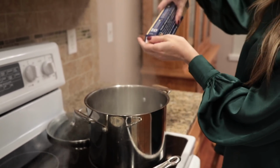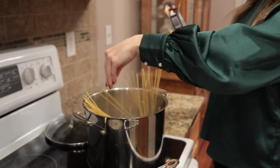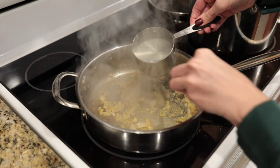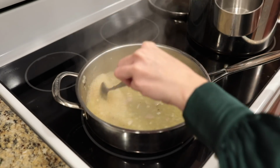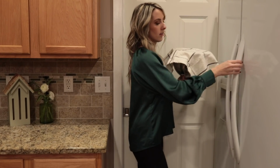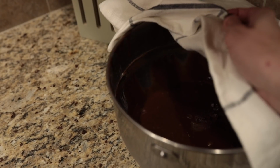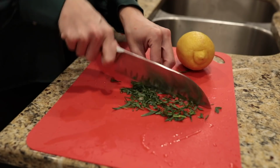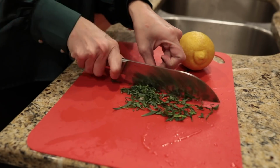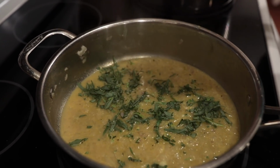But while he's doing that, I'm going to get our linguine going. So I throw that in. I've sauteed some shallots with a little bit of bouillon, put some water in there, and then I'm going to take out our lava cake batter so that when we're finishing up with dinner, it'll be warmed up enough that I can do some scoops into the oven. I'm also going to chop up some fresh tarragon, and I use that in the sauce for the linguine.